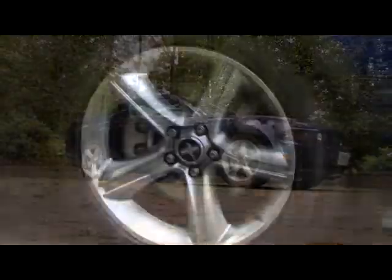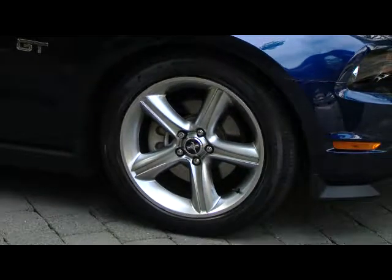A panoramic glass roof is now an option, but an expensive one at $2,200. I would, however, spend the extra $900 for the optional 18-inch wheels over the base 17-inch wheels on the GT.